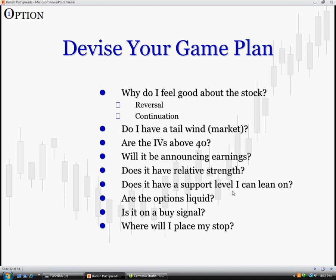Does the stock have a support level that I can lean on? I've beaten this dead horse long enough. You know what I'm talking about. It doesn't have to be a horizontal support level. It could be a trend line that you're leaning on. It could be a major moving average like a 100-day or 200-day moving average. Those will all work.